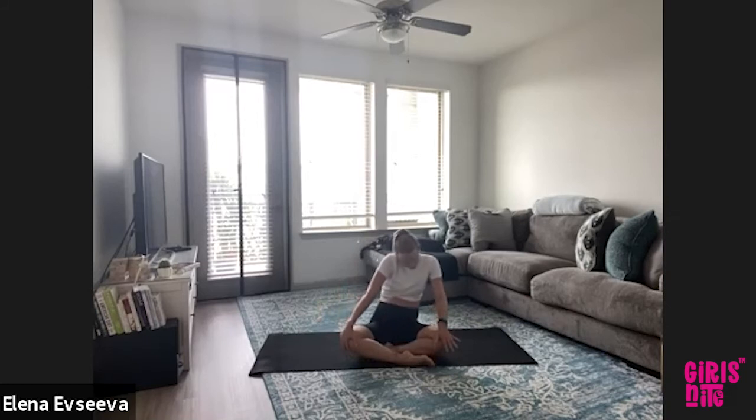Sit bones are still on the floor, and going into your rounded back here and forward. So big circles with your entire torso here. Go into a chin tuck as well for a neck stretch as well.